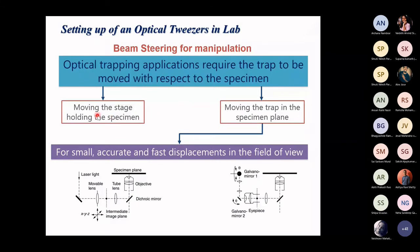Either you can move the stage, that is the microscope stage holding the specimen, whereas the optical trap is there. You move the stage, so the trap will hold the particle right there, whereas the rest of the particles will move along with the stage, that is the specimen. Or you can move the trap in the specimen plane. You can just move the trap, not the stage. You just hold the particle with the trap and move it. So in either of the ways you can do these things.